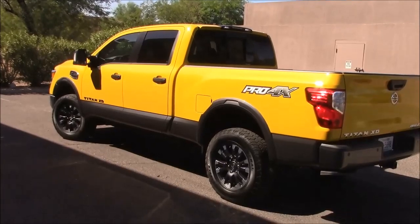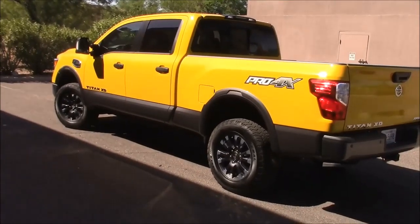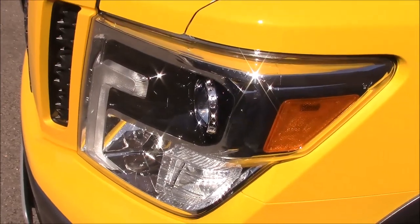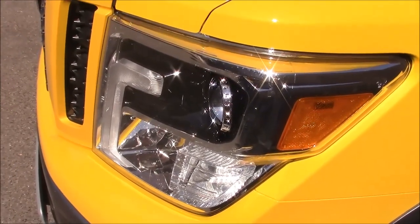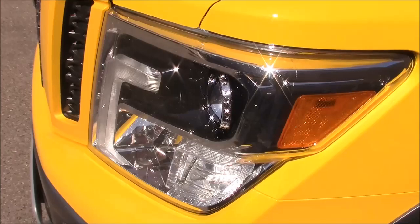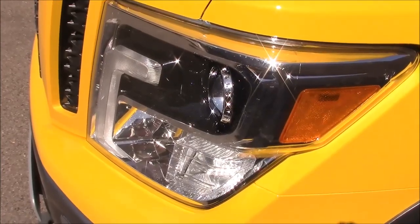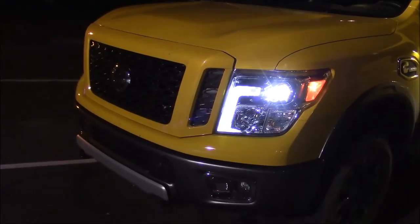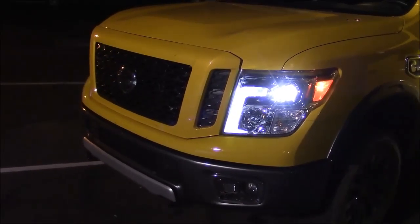So after that long-winded speech, we'll cut to the chase, look at the features, and do some driving. We'll start with these giant LED headlights. We're going to take them out in the dark and see how they perform. We'll do that right now. It's dark enough. Let's give these headlights a test workout and see what happens.